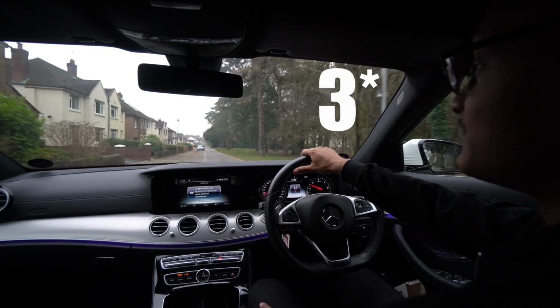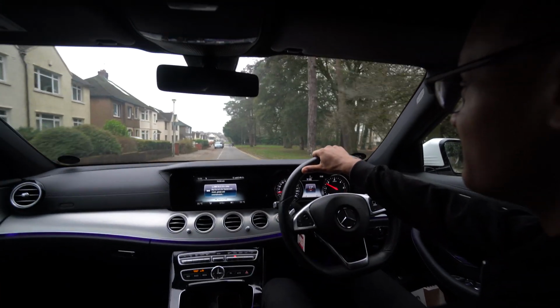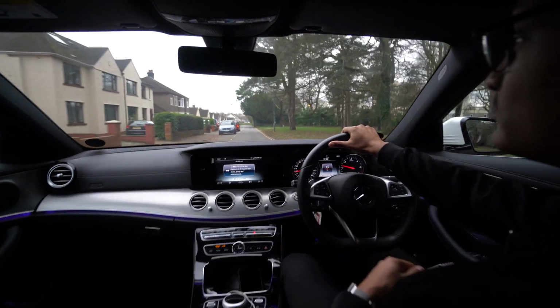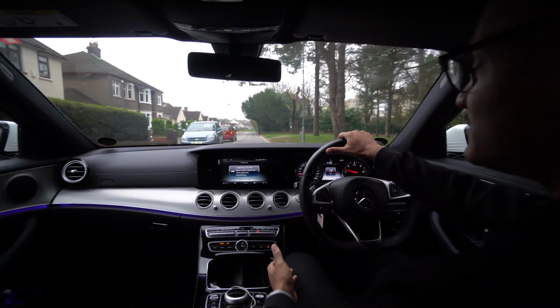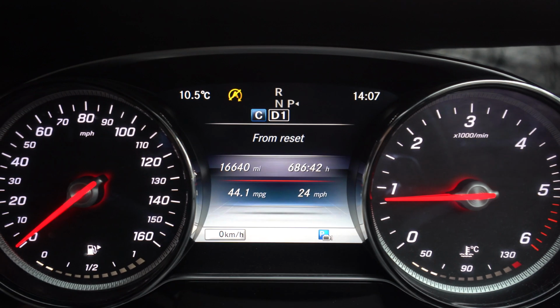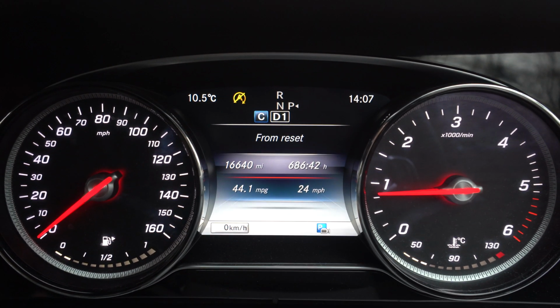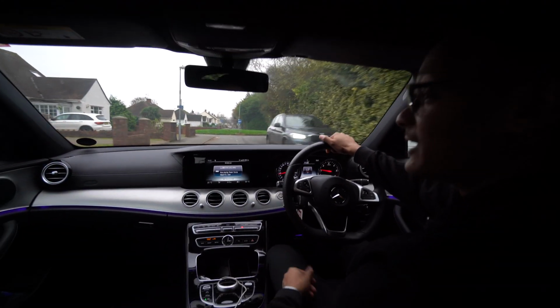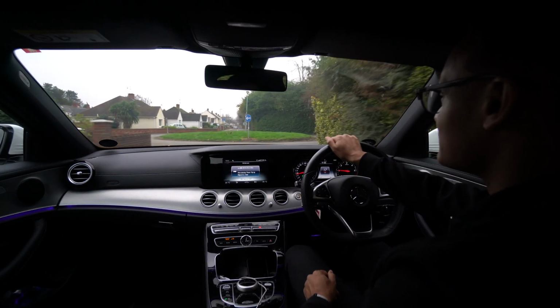Okay, so number 2 on my list of things which I like about this car is how efficient it is. For a 2-litre diesel, primarily driving just around town, we're averaging nearly 45 miles to the gallon, and that is really, really good. 16,000 miles, so it's a fair assumption of what this car does around town. So to say I'm impressed is an understatement.